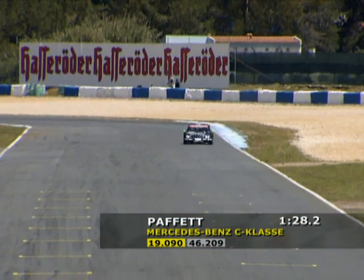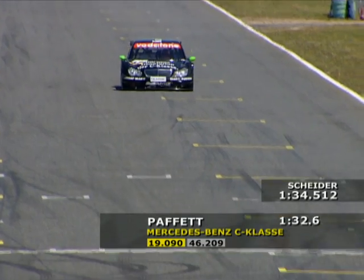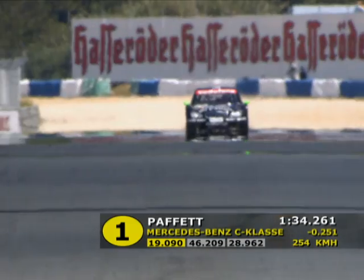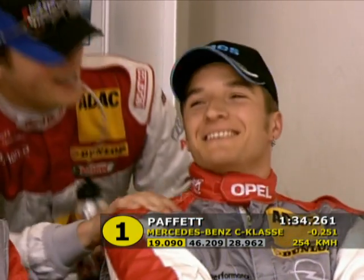This is Gary Paffett running wide all over the curb at the last corner, accelerating now up towards the line. The time to beat is in the 1:34s, and Gary Paffett goes quickest. A great lap back by Gary Paffett to now go to the top of the times.